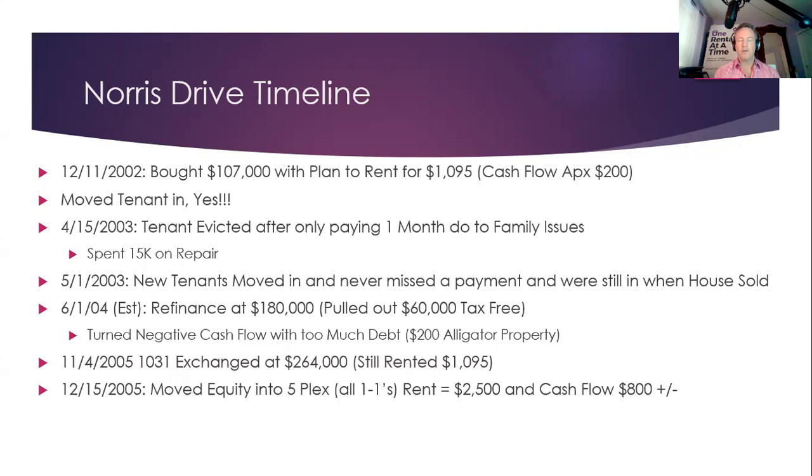And what we did is we turned a negative $200 a month. Remember, that's what we were having on Norris Drive before we sold it because I took out too much cash. We turned that negative 200 into a positive 800. So really a $1,000 swing by doing this 1031 exchange. We still own this property today.